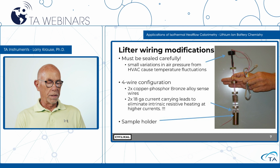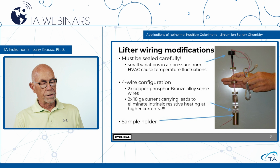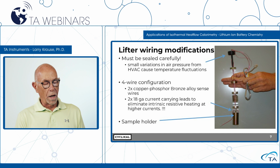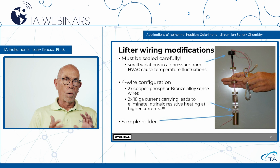So we use a four-wire configuration, two wires so that we can compensate for the voltage drop when we apply current, and then two wires for current carrying. That worked very well, and I'll show you the baseline data that we acquire with this, but initially on we were using coin cells. And coin cells are, you know, 1 to 3 milliamp hours, so small.